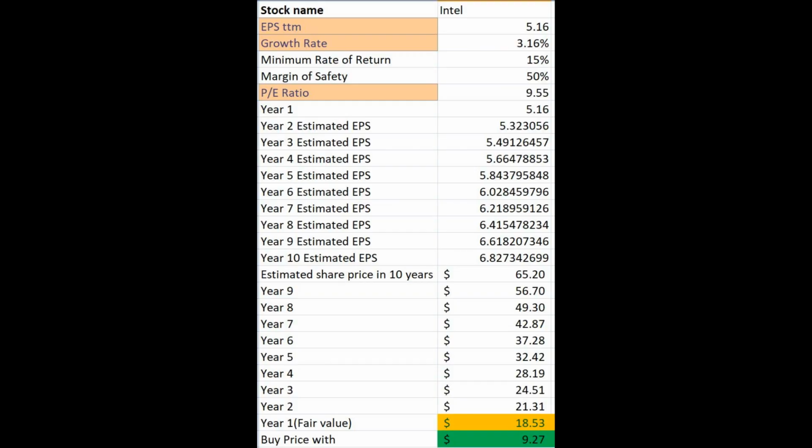Okay, we are going to calculate the intrinsic value of Intel stock using EPS, growth rate and P/E ratios from Yahoo Finance. For Intel, the current stock price is much higher than even the fair value price, and they didn't pass in all financial categories, so this would be a good stock to pass on.